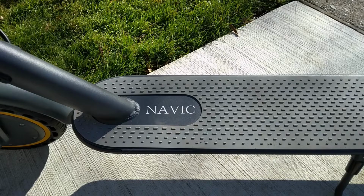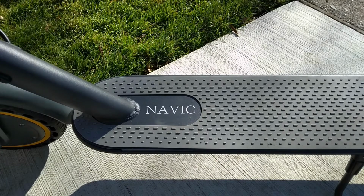So folks, I'd like to officially introduce you to the NAVIC T5 electric scooter. And just to confirm, as I stated in the intro, this bad boy tops out at 19 plus miles per hour. So at the price point of around $250, I absolutely had to pick up one for my niece. And this will give her the extra speed to keep up with my NAVIC scooter.